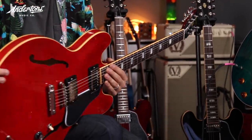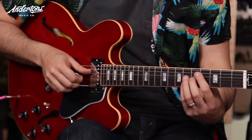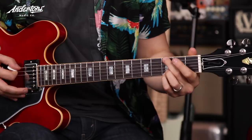How about that? We can see what it looks like, and he's got the nice top hats. What does it sound like? Let's hear it. We've got MHS pickups in here. This is just clean going into the Morgan PR12. Neck pickup!